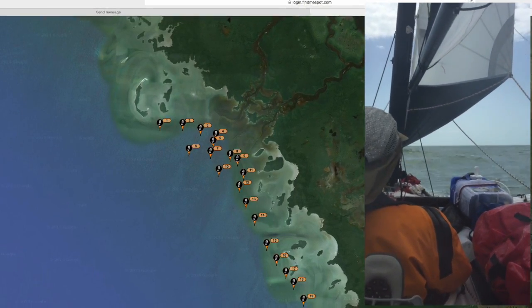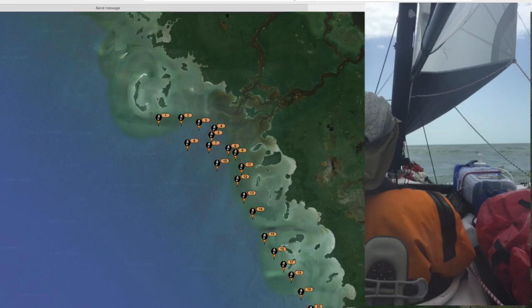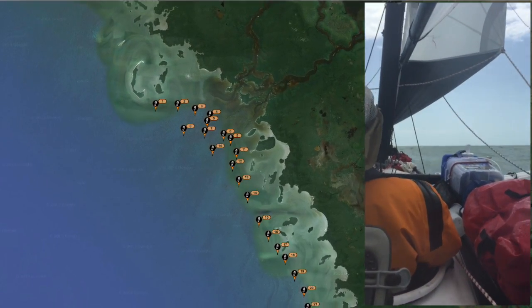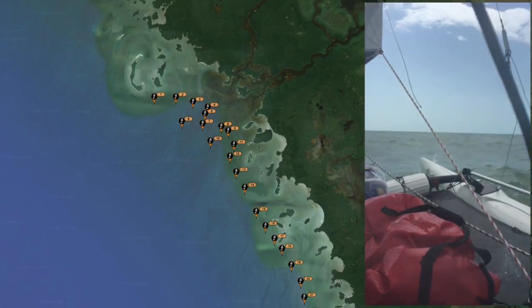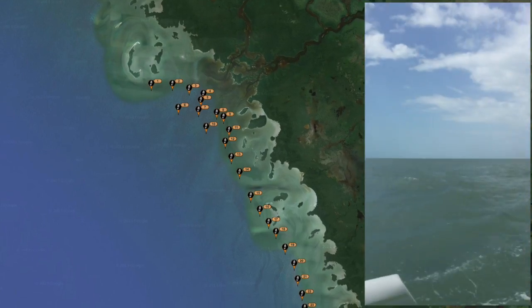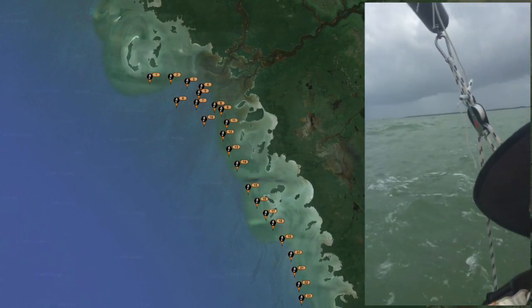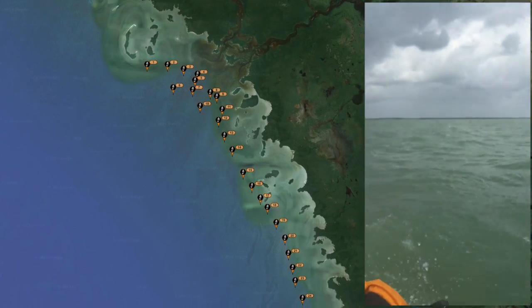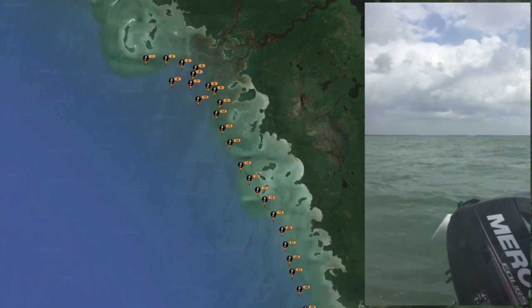We're making about 4 knots in each direction, which means about 1.5 to 2 knots speed made good in the direction in which we want to go. It's an amazing ride. Overall, we are delighted with the performance of the boat and with the way things are going. Looking forward to continuing with the journey.